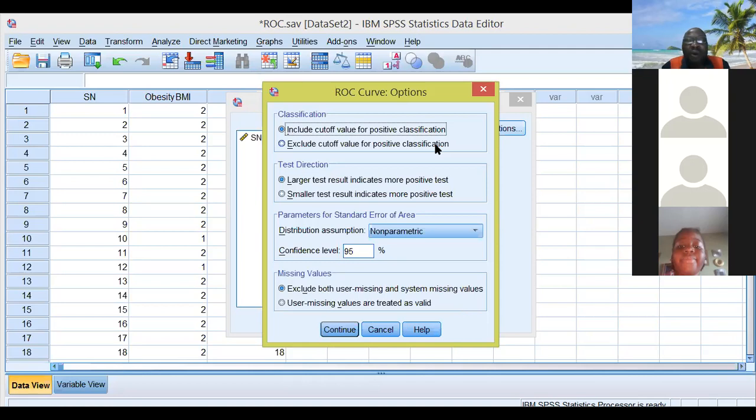Then you see the other one under test direction. You will see larger test result indicates more positive test. Like this one now, the higher the mid-arm circumference, the more positive, which is true. But let's say it is anemia and you want to diagnose for hemoglobin concentration or PCV, this option is not the right direction, because the smaller test result indicates more positive test for that one. So the options are there. It's you as the person doing the research and analyzing who should know, because the computer will not know it for you. They just put a default value, because most of the time it is when the value increases that the disease is there. You can change it. Every other thing, just leave that one.